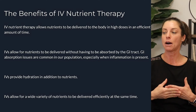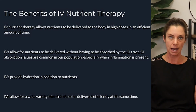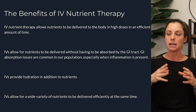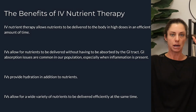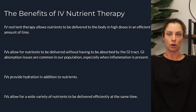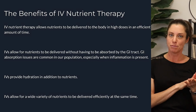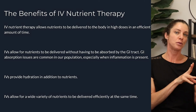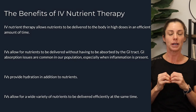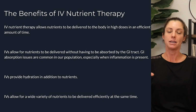And finally, IVs allow for a wide variety of nutrients to be efficiently delivered at the same time. Kind of like what I was talking about initially on this topic, we can take many different kinds of nutrients and put them all in the bag rather than reaching for many different types of supplements. That said, many of the nutrients in the supplements that I did mention before you can't necessarily put into an IV bag. So in an ideal world, we're using some supplements and then we're using IV therapy to get the best outcomes.